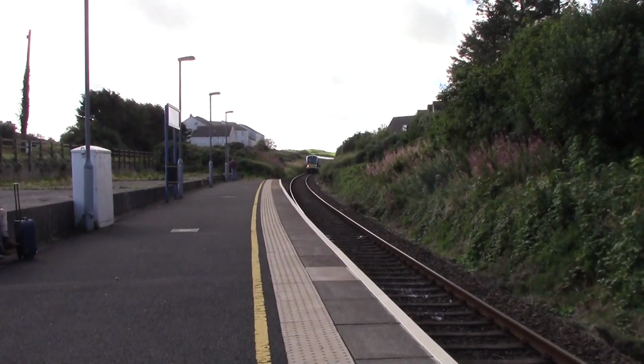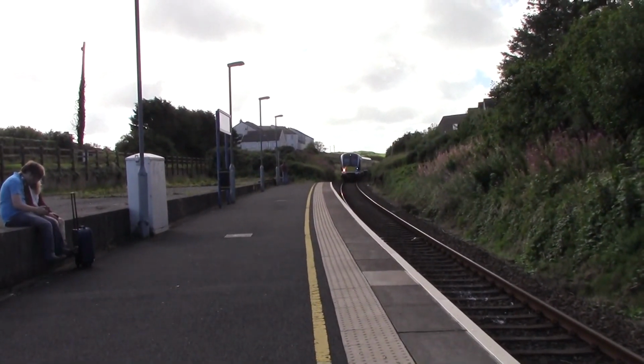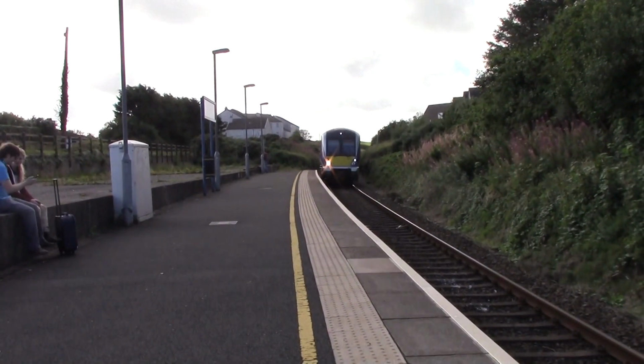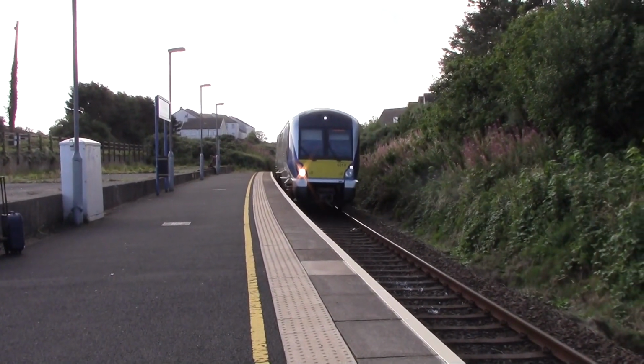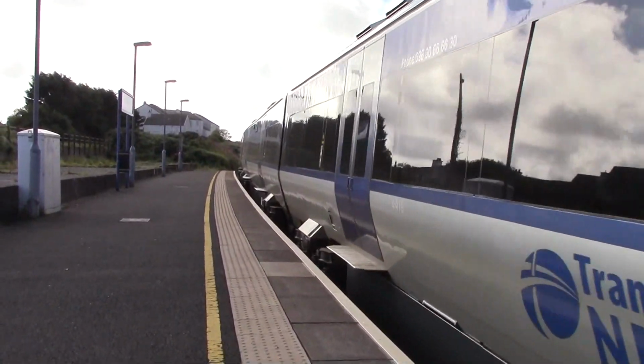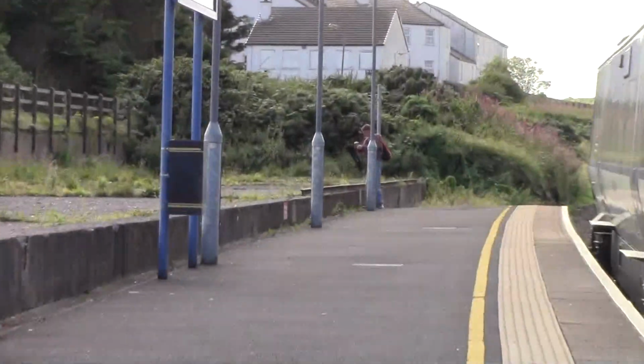Here comes the 1453 service to Portrush. This is our train back to, obviously, Portrush. What have we got? 4019. There's Stephen down there. And look at this, perfect. Stephen's going to get on the far side by the looks of it.